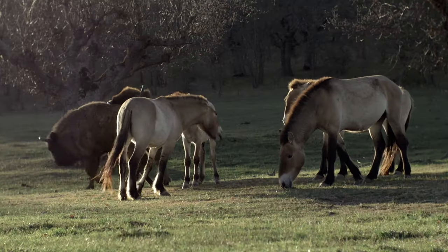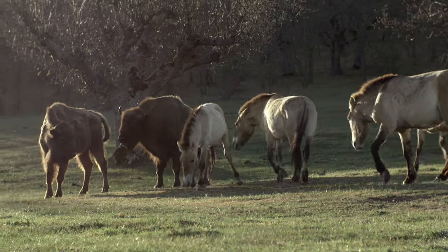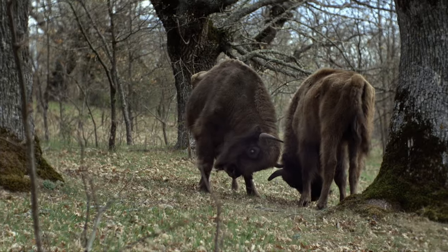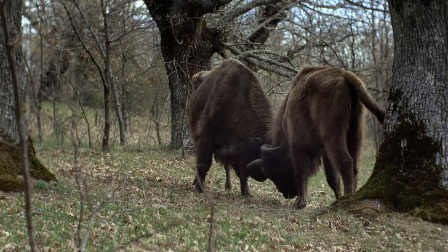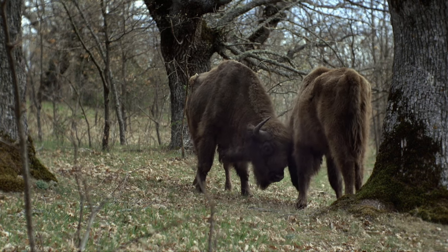In the late Pleistocene epoch, very similar bison and horses lived in the northern part of the Mediterranean basin until our ancestors hunted them to extinction. Such was the case of the steppe bison, whose most recent known fossils date from 15,000 years ago.